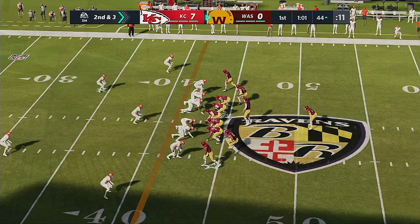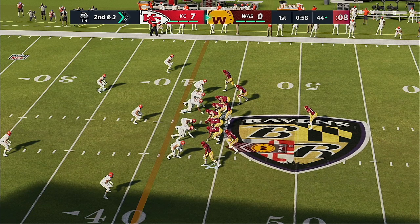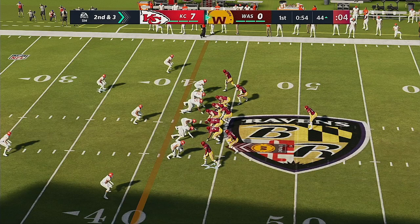Yeah, we often talk about a variety in play calling and usually between run and pass. But in this case, with strictly the run game, you can be creative there as well. Run it inside, run it outside, keep the defense off balance.